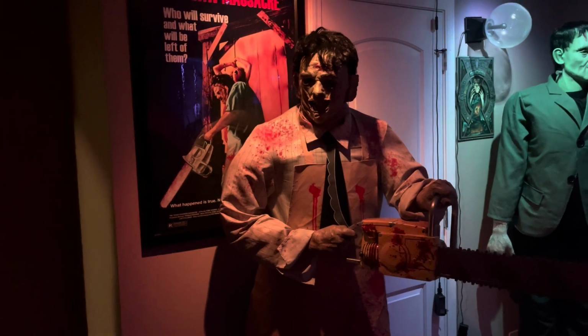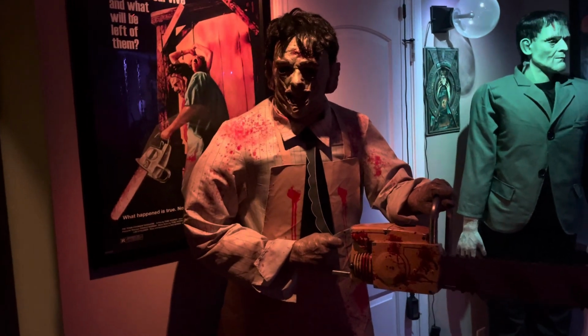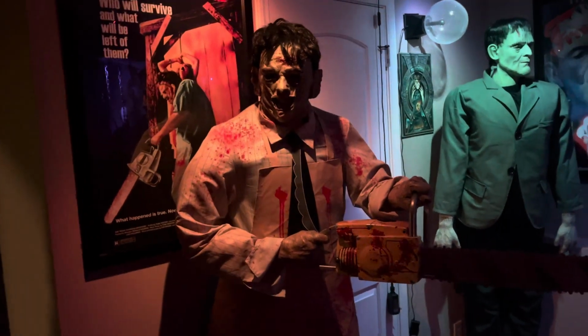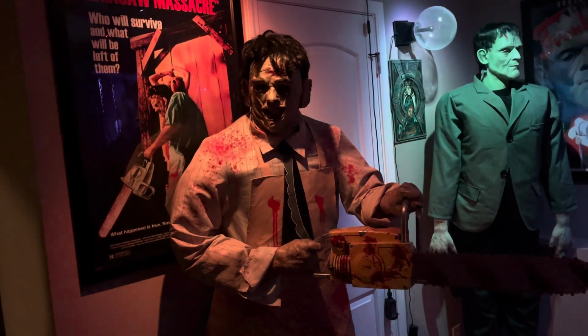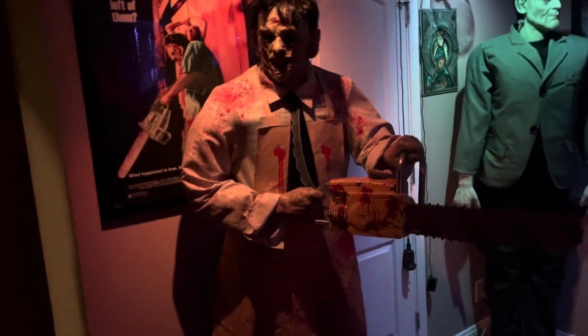But Leatherface here, it's kind of a unique story how I got him. Scrolling through Facebook, I just so happened to see a post in Montana of one of those huge monster costumes from Spirit Halloween in 2006 or maybe 2007. And in the background of that post, I saw the very tip of his chainsaw, so I messaged them immediately. I'm like, hey, is that Leatherface for sale?